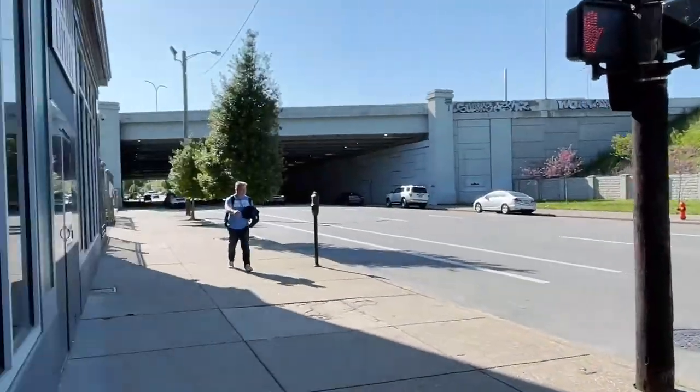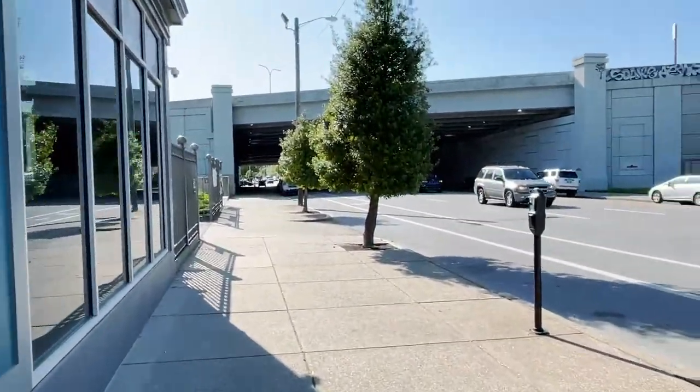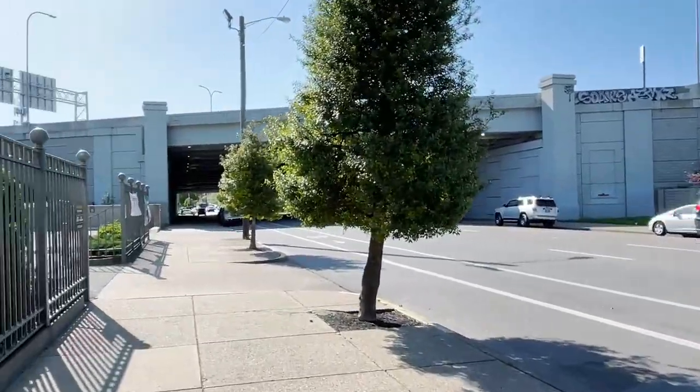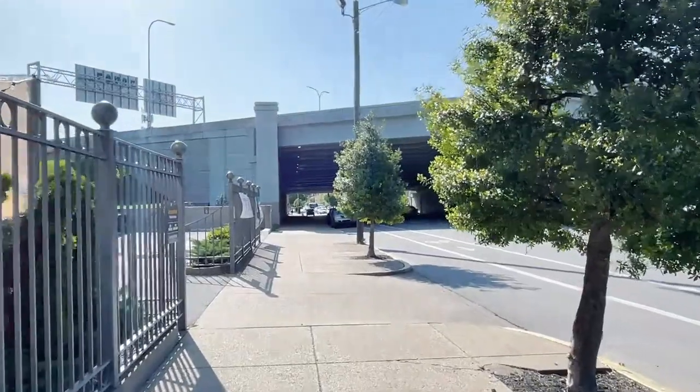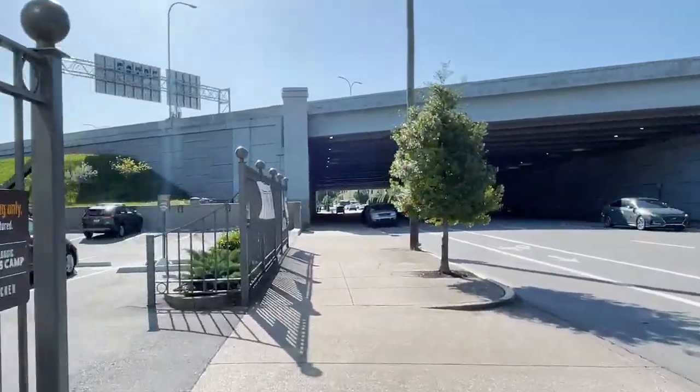Let's see, I think we'll head downtown. Go for a bit of a wander downtown, and then we'll go check out the river, and then come back to New Lou and find some dinner.